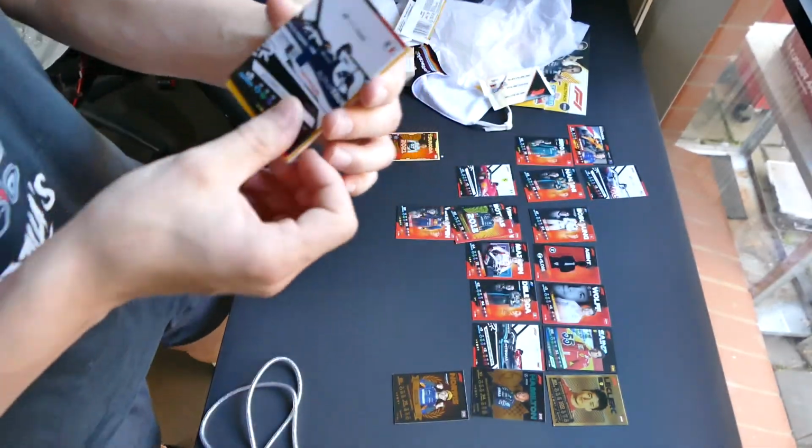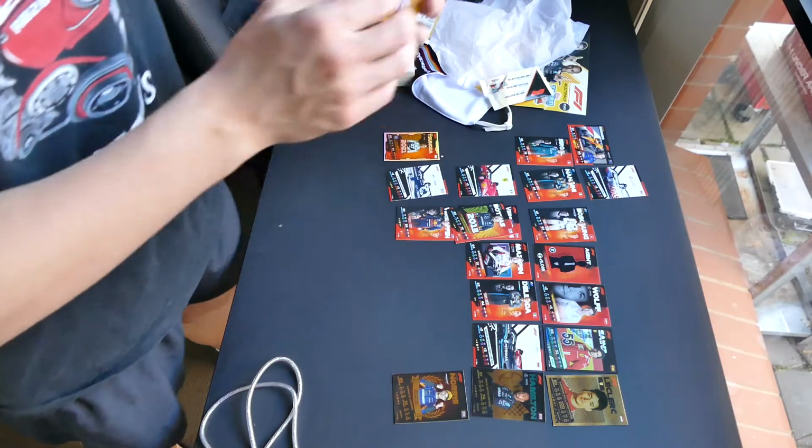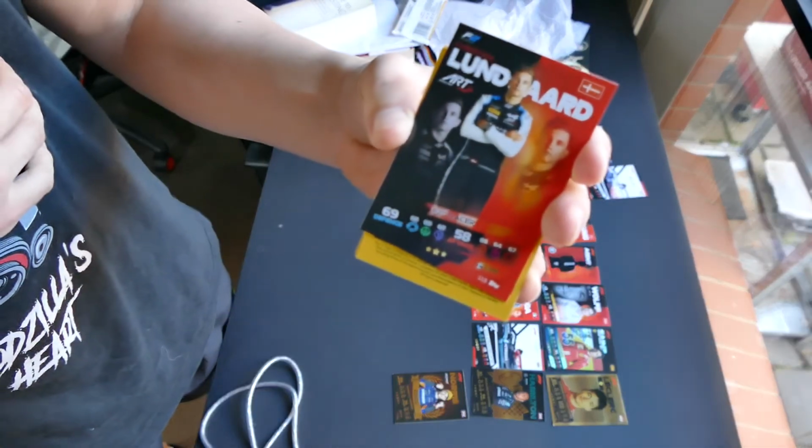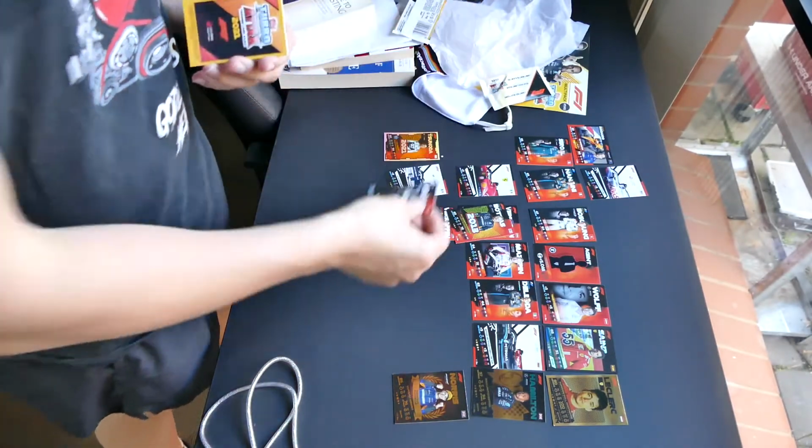Scuderia AlphaTauri, +3 attack, 3 defense. This is all out of arrangement at the moment. I don't know what's going on. We've got Christian, another Formula 2 racer coming in there.